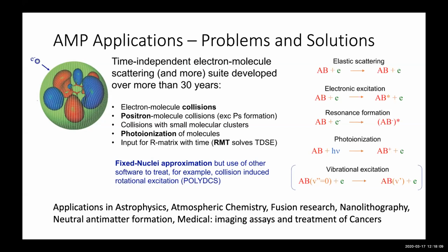In general, of course, there's some theory available, and the kinds of particles could be electrons, positrons, and other particles. So the applications, I just mentioned some upfront, but here is a slightly different list. Astrophysics, where high-speed protons and electrons are impinging in space with all kinds of particles, and that would be interesting. Atmospheric chemistry, fusion research, where particles fuse under pressure. Nanolithography, sketching something at a very nanoscale level. Antimatter formation, and medical applications like imaging analysis and treatment of cancers by some photo or other excitation processes.